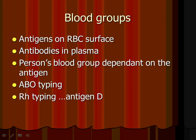Okay? So what you take away from this is that antigens determine what your blood group is. They are present on the surface of the cell. In the ABO typing, antibodies are present in the plasma, and they are always opposite to what the antigen is, so that they don't destroy the antigen. In the Rh typing, there are no antibodies present in your plasma at birth and throughout life, unless you get a mismatched transfusion, in which case the body begins to form the antibodies. Okay?